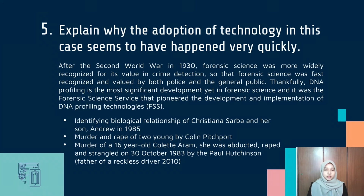First, identifying the biological relationship of Christiana Sarba and her son Andrew in 1985. Next, the murder and rape of two young girls by Colin Pitchfork. And last, the murder of a 16-year-old called Colette Aram. She was abducted, raped, and strangled on 30 October 1983.